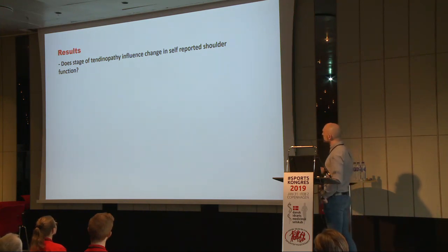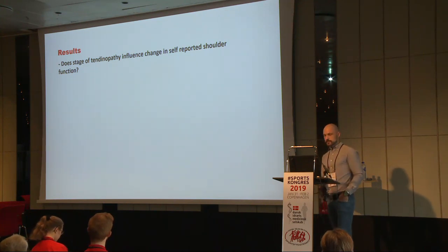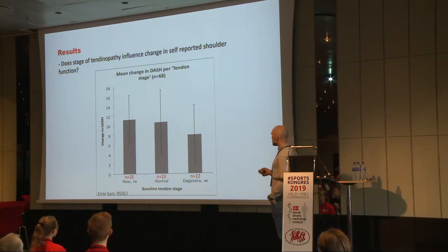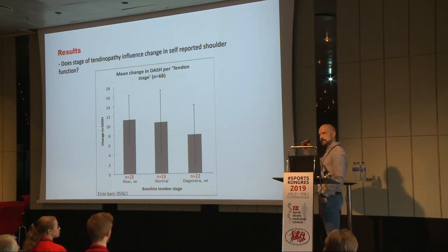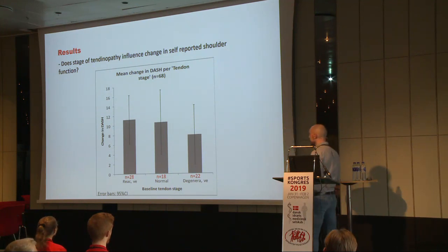So the next question is if states of tendinopathy influence the changes in self-reported function. And if we just take a look at the three tendon stages, we see that there are no significant differences between them. The highest effect is seen in the reactive group, and you could argue that the degenerative tendons are not reaching the minimally clinically relevant difference or change.